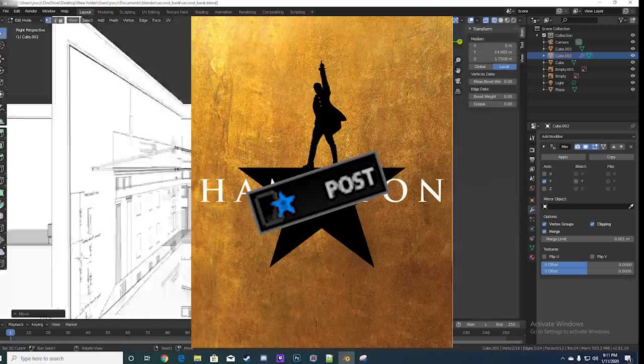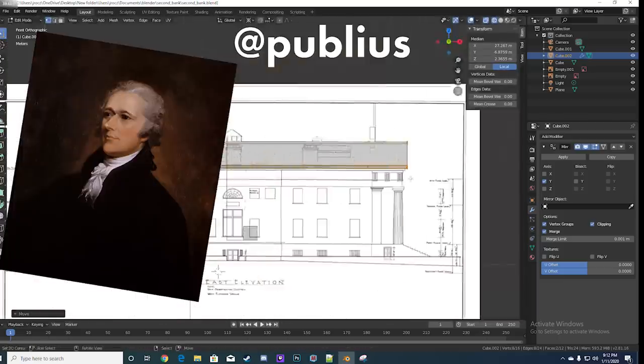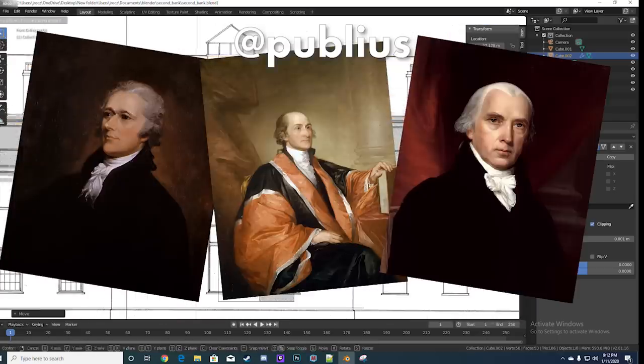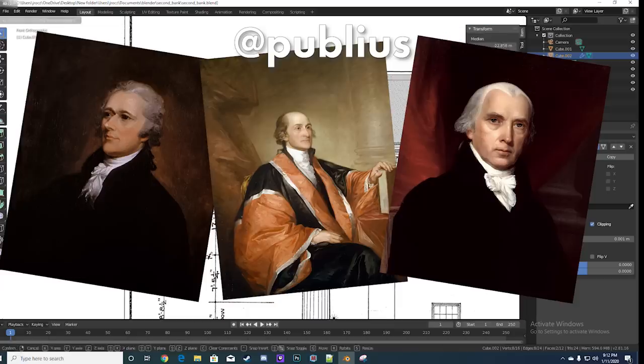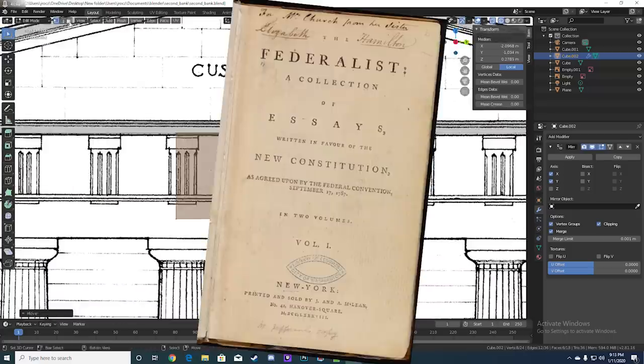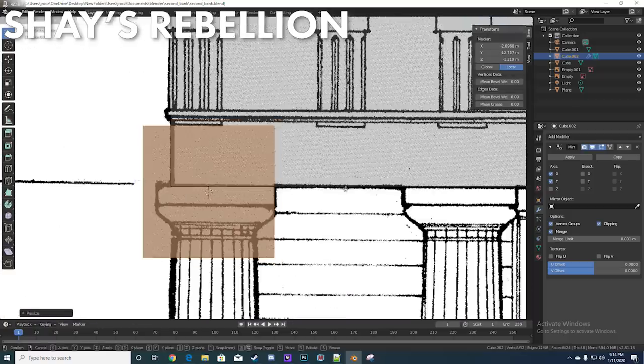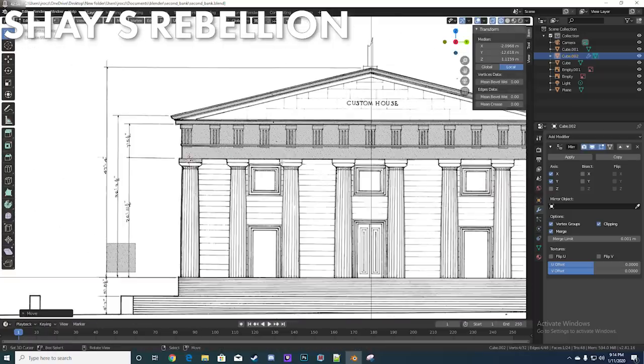He started posting. Under the handle Publius, Hamilton, John Jay, and James Madison make the case for a new government in a massive tweet thread we now know as the Federalist Papers. Now, Shays' Rebellion really cemented the death of the Articles of Confederation.